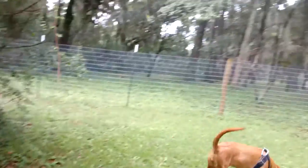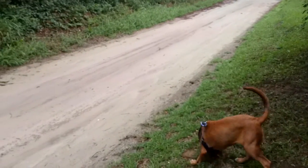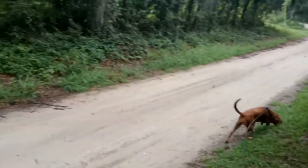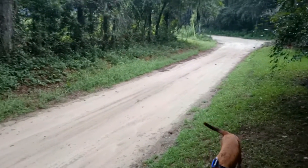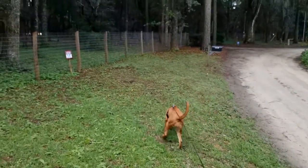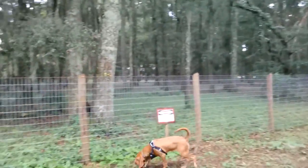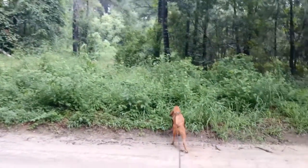There's a conflict in her mind here. There's a trail that goes this way, and then there's a trail that goes this way. So we may have a split. This may be the other trail. And I'm just going to stand here and be patient and see if she can figure it out. But I don't want to influence her. I don't want to push her past a turn or anything else.